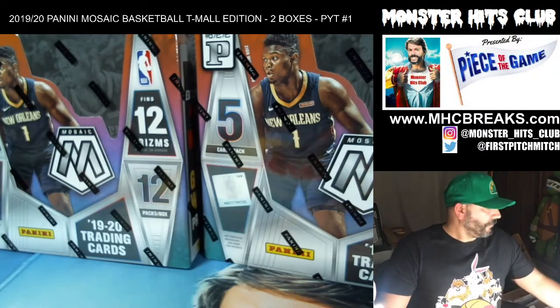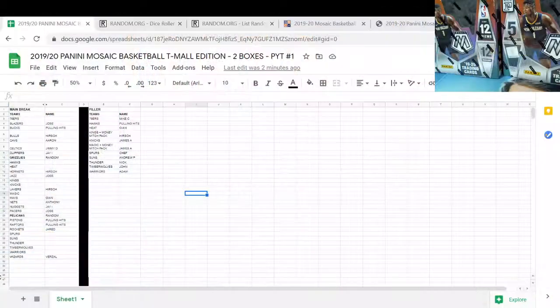Yep, all right. Anyway, so here's everyone who grabbed spots. The PYTs to the left. This is everyone who purchased and the teams you bought. Over here to the right is the filler. So we'll randomize the teams and the names on this.